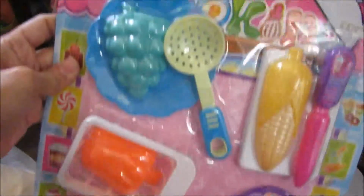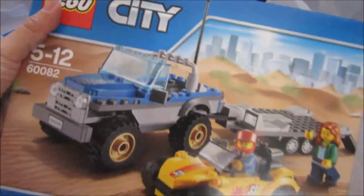This one is for Isaac's cousin. She's having her birthday next week. This one is also for her. This is a cooking set. The other one is a Magna Doodle knockoff. So yeah, let's proceed with the Lego, because Isaac really wants to see them.